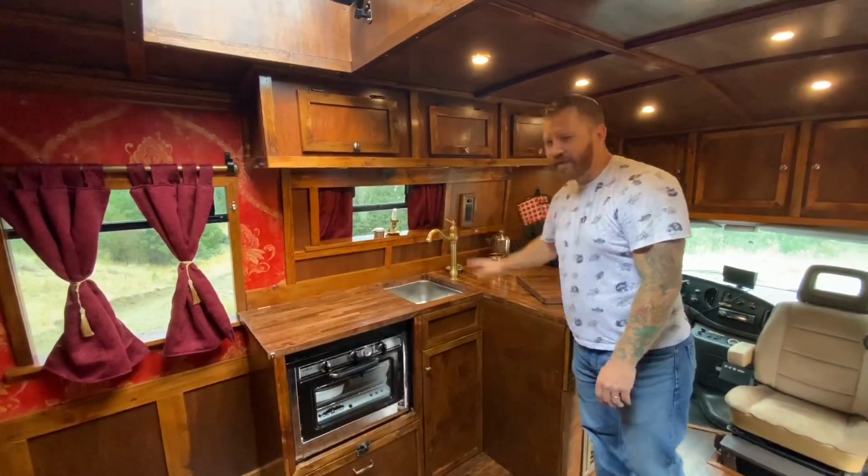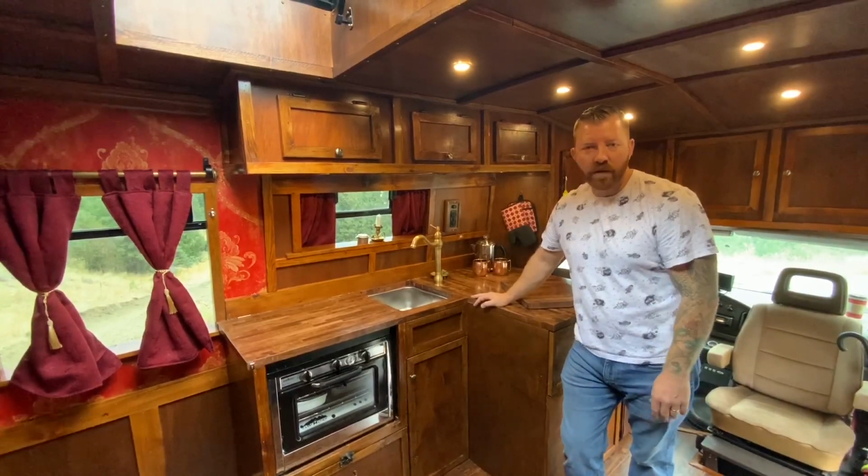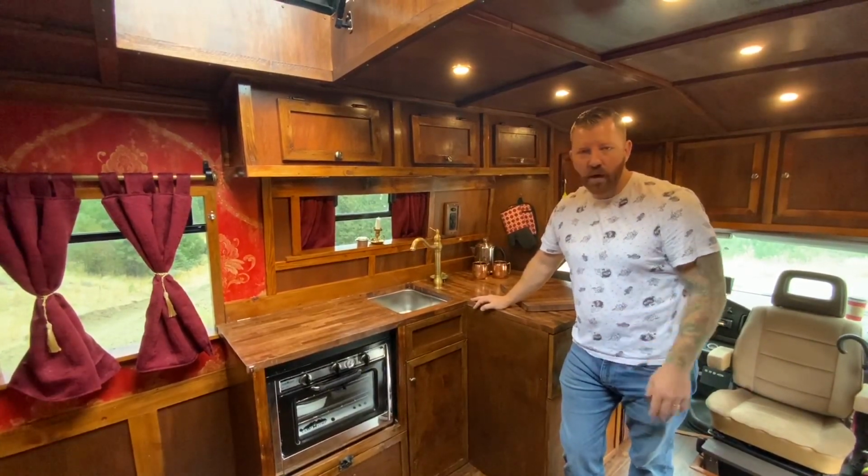One of the things that I'm always excited about, and it's small, but it's big, is water. It's just really cool to have running water in your Skoolie. I'll get into how the water system works, maybe not in this video, but in a separate video, and what we did and how well our plumbing works.